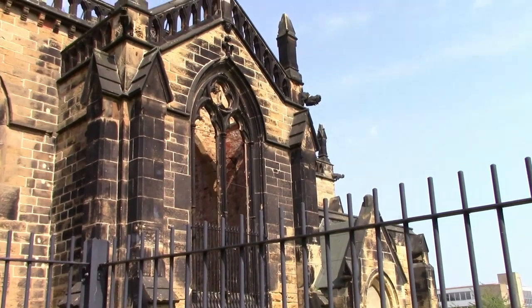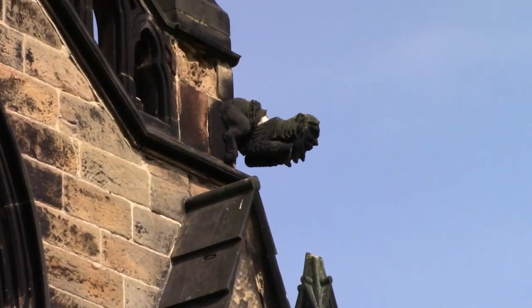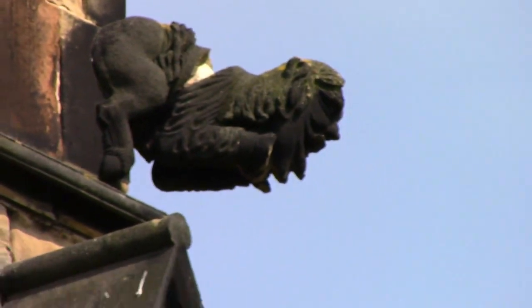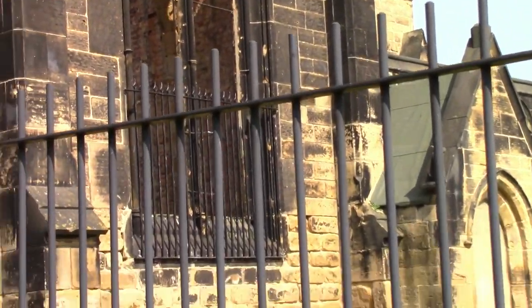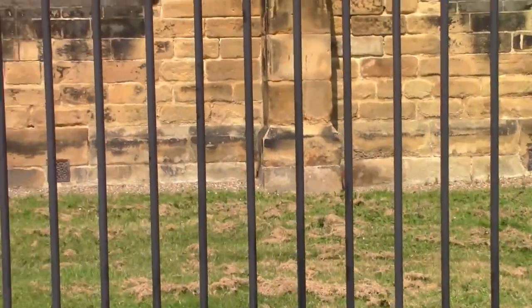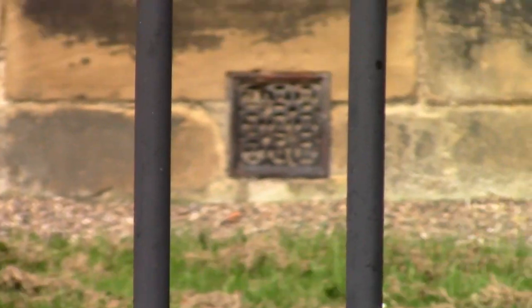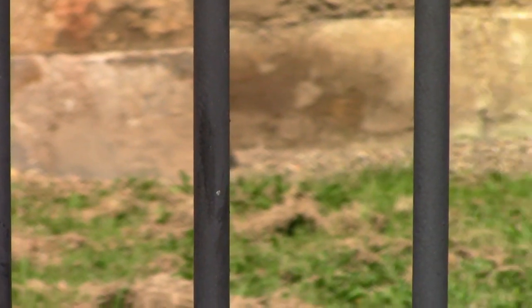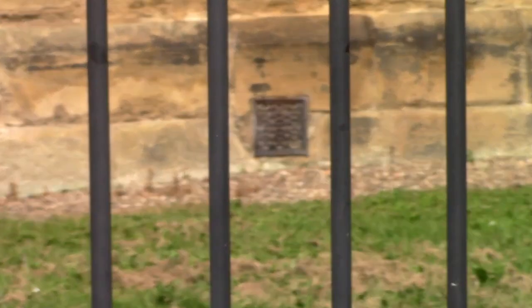I'll just stop for a sec. You'll see I go a bit too fast. But there's another one of these horrible things that they have on each corner. The other thing that catches my interest with these places is the air bricks. Now the air bricks on buildings are quite often telltale signs of underground levels, but these ones in churches, I think, are there for a totally different reason.